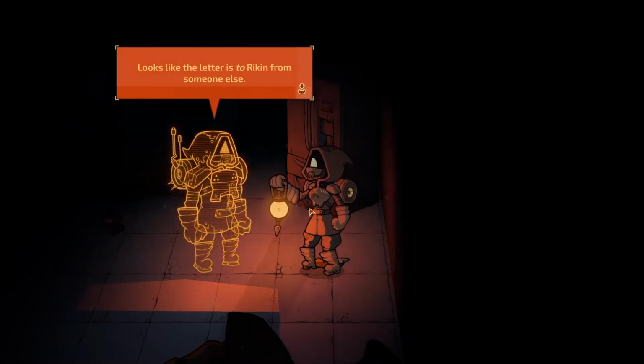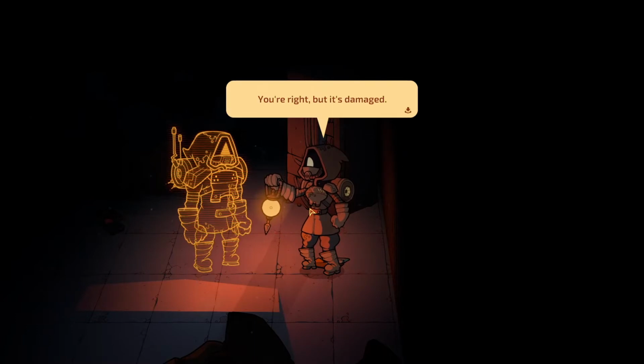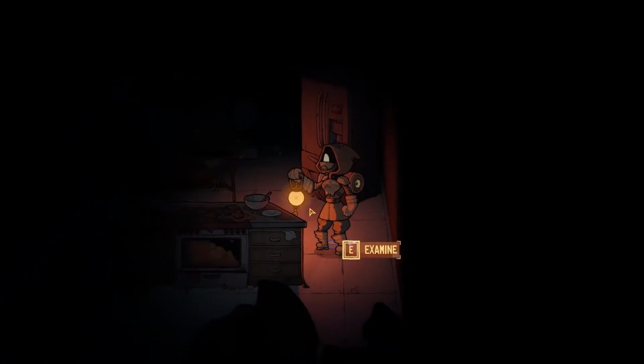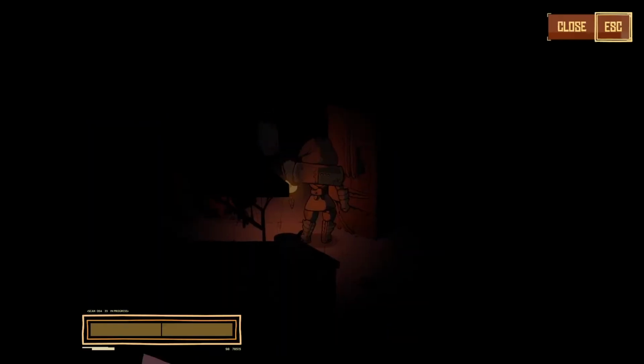I wonder, did the Baron family work with artificial intelligence? Looks like the letter is to Ricky from someone else. You're right, but it's damaged. The signature is missing. The fridge.